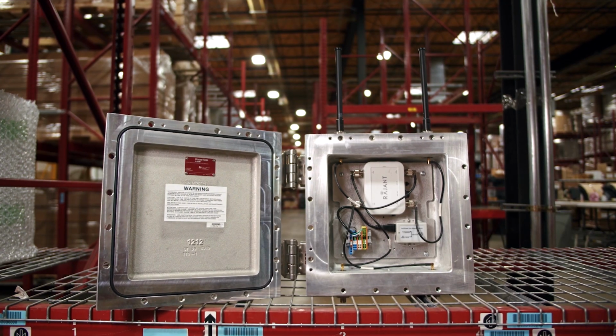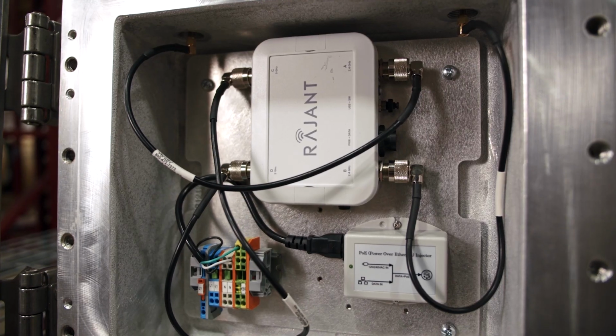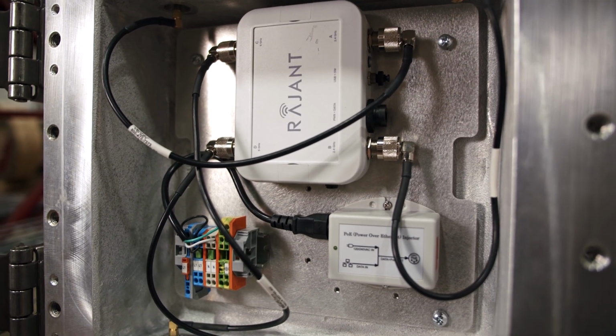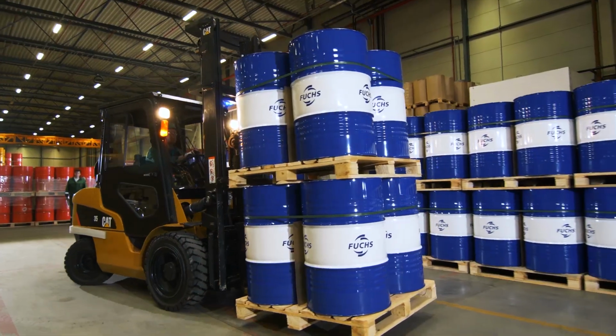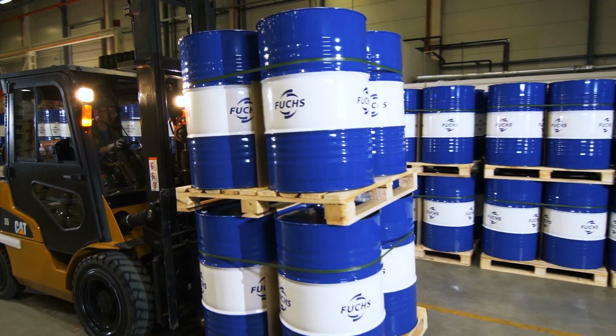The ES1 IS2450 is our explosion-proof enclosure. In areas where there's flammable gases and vapors present, it's designed to contain the explosion in addition to prevent sparks from making it outside of the enclosure.